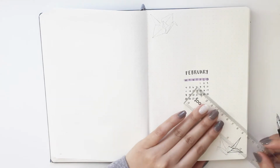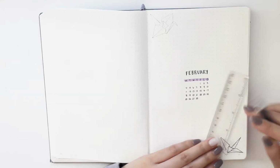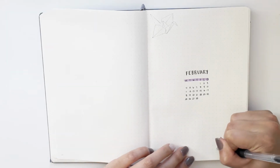And for all of my drawings, I always Google search for inspiration. Usually it's whatever I want plus doodle or drawing. Like for this one, I just Googled origami doodle and chose a picture to draw inspiration from.